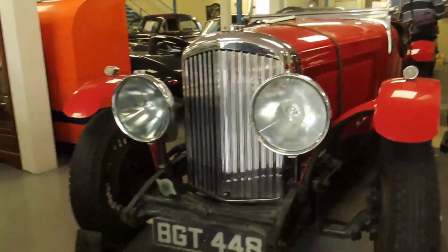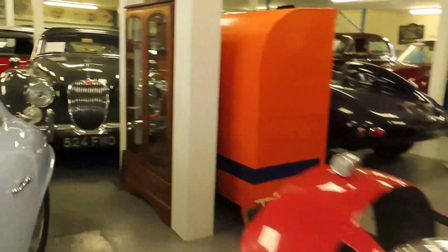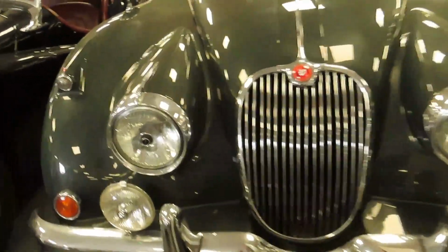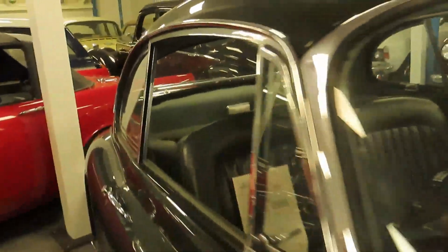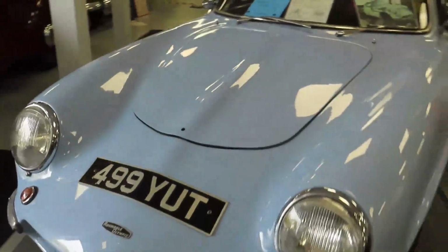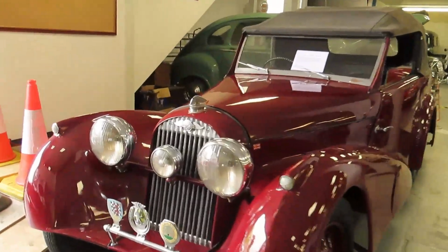It is very handsome at the front, of course, with all of the lovely Bentleys. Another handsome front is the front of this XK150. So many lovely cars here, but I really do like the look of these fixed head 150s. Beautiful inside as well, very lovely car. Another favourite of mine is this Rochdale Olympic. Looks absolutely fantastic in light blue. 50s Morgan, a 4.4 drophead coupe.